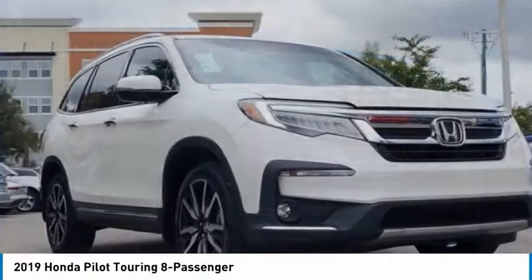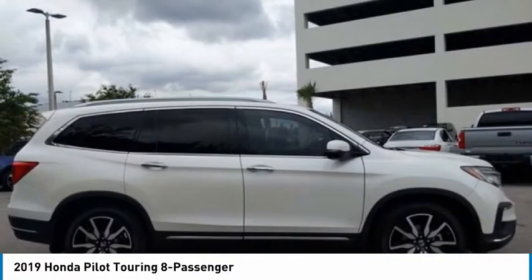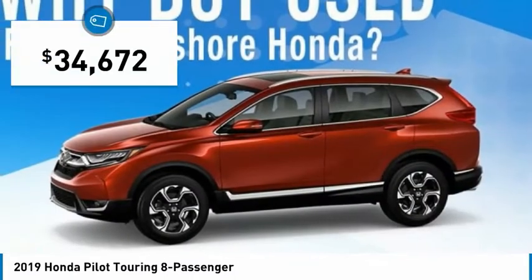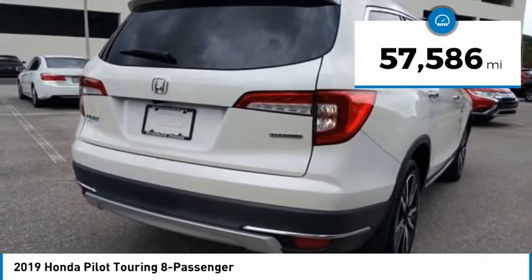Optimal utility, indulgent interior, powerful performer. You'll be ready for almost anything in the Honda Pilot and is priced below $35,000. This vehicle has less than 60,000 miles.